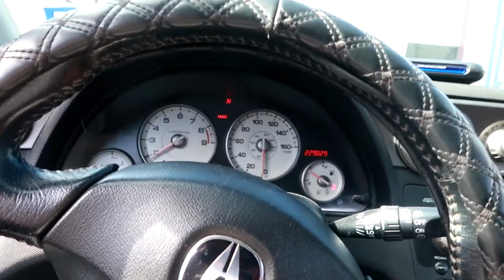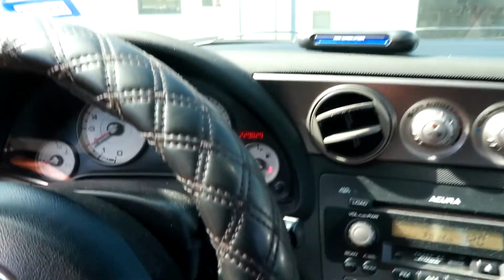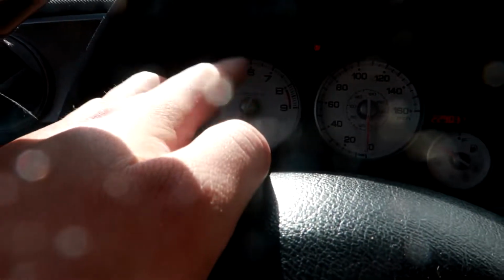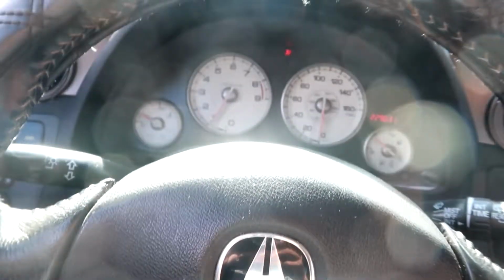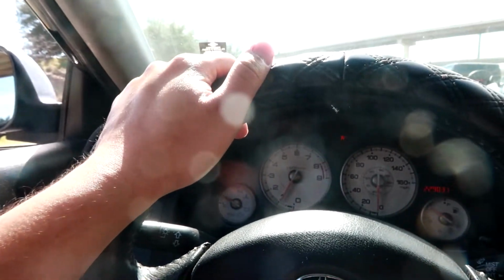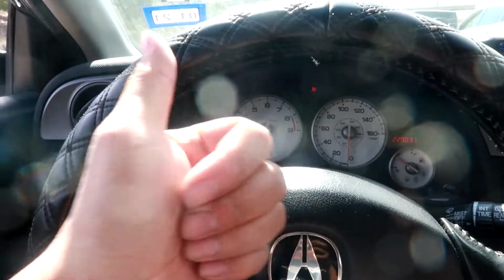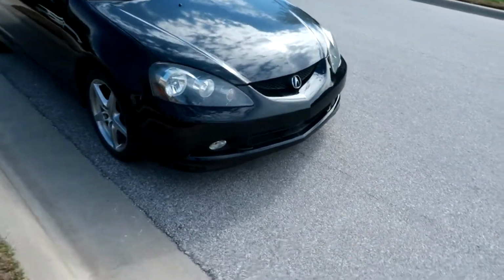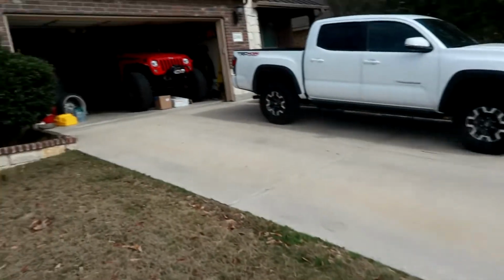I think the base model makes 160 crank horsepower versus the Type S makes about 200. And in the Type S you have a higher redline as well, right about 8,000. So yeah, all in all she drives pretty okay. I was trying to compare it to my Civic Si, but it's not really fair because that one has bolt-ons that are tuned and this one's stock. But yeah, it's pretty good, pretty stout. Quicker than my RSX for sure. Car drives pretty good, and man, I love the 05 and up facelift model.